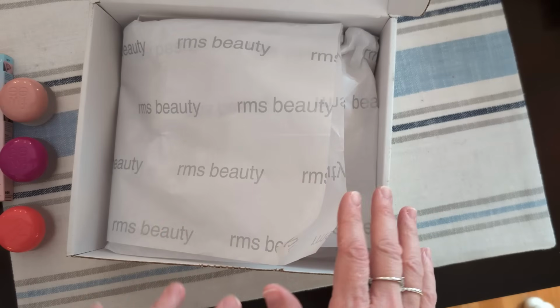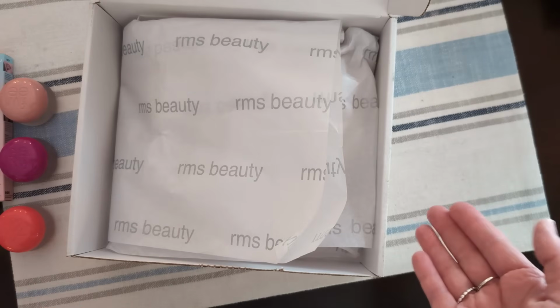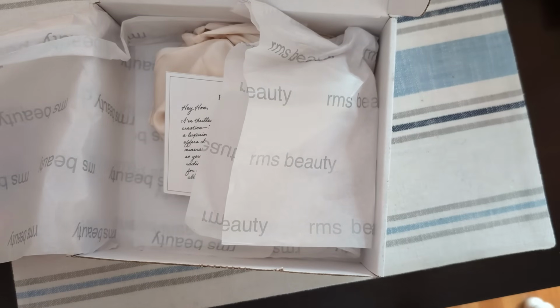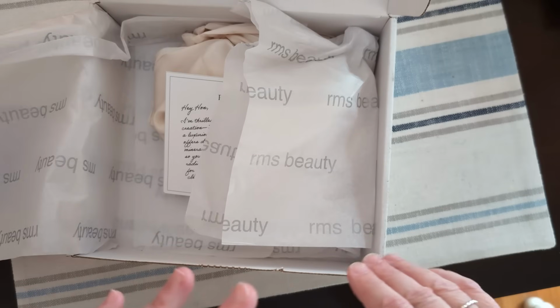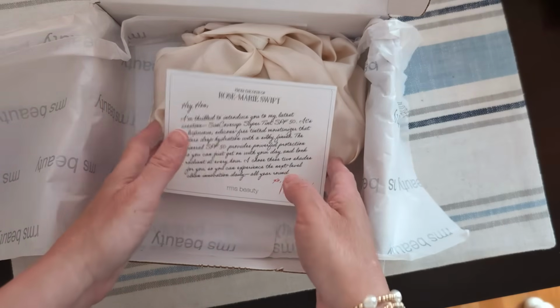All right, guys, so just a couple more boxes. I got one from RMS Beauty in PR, and I was so excited when they reached out to me after they saw my video that I did on them. I love so many of their products, and I love the founder, Rosemary Swift. She's a makeup artist, and I watch her TikToks all the time, and she has such amazing tips. I've totally relearned how to apply blush and bronzer because of her, and I'm just loving the results. So anyway, let's see what they sent over.